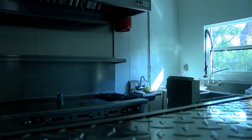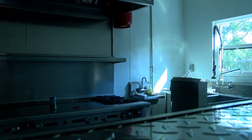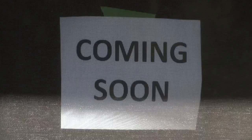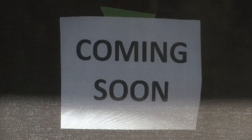Once open, Second Alarm Brew House will have 15 taps, including several of their own brews and New Mexico cuisine, giving this old fire station a second chance at life. Once you tell them where it's at, I remember that building. So we hope to make it a little brighter star as times go on.